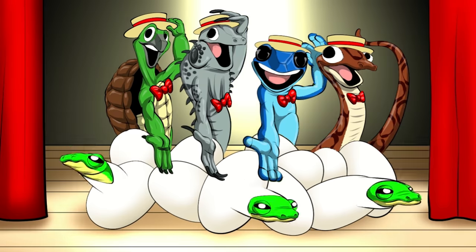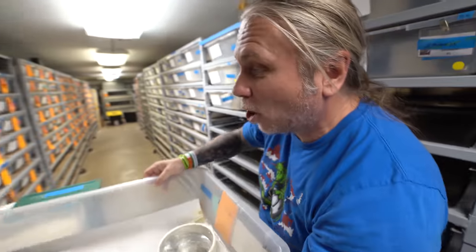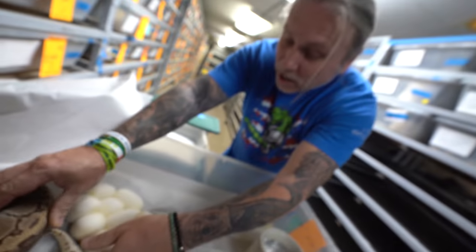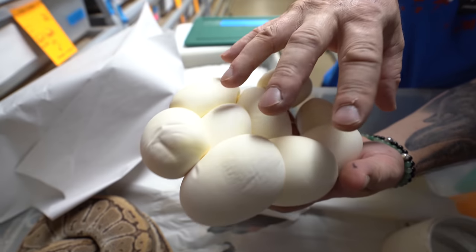But for now, let's go ahead and get started with this girl here. This is actually a chocolate pinstripe. Let's look at Mama real quick. Let's spread to this Barney ball python, the super chocolate pinstripe banana. So let's see how many eggs this girl has. There's gonna be super chocolate, there's gonna be bananas, all kinds of stuff. And this looks like an absolute ripper of a clutch right here. 2, 4, 6, 8, 9 eggs.